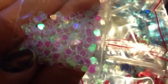Some matte blue squares. Some matte white squares. Some really pretty iridescent flower sequins. Some iridescent hearts. Those are so cute. Some matte red squares. I love these. Some really pretty striped smaller discs that have a puncture in them. Some large matte white squares. Some medium-sized navy hexies. I love these. Some matte white diamonds.